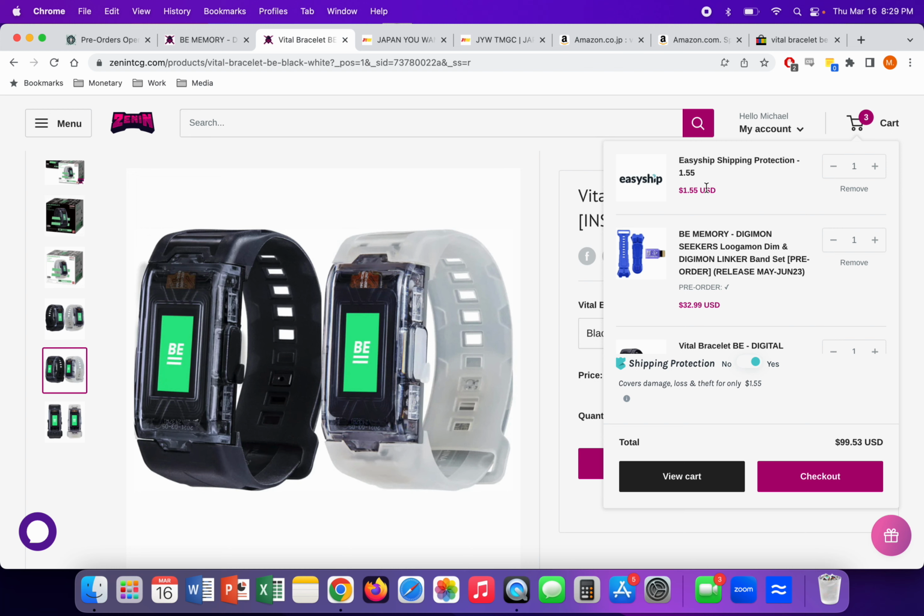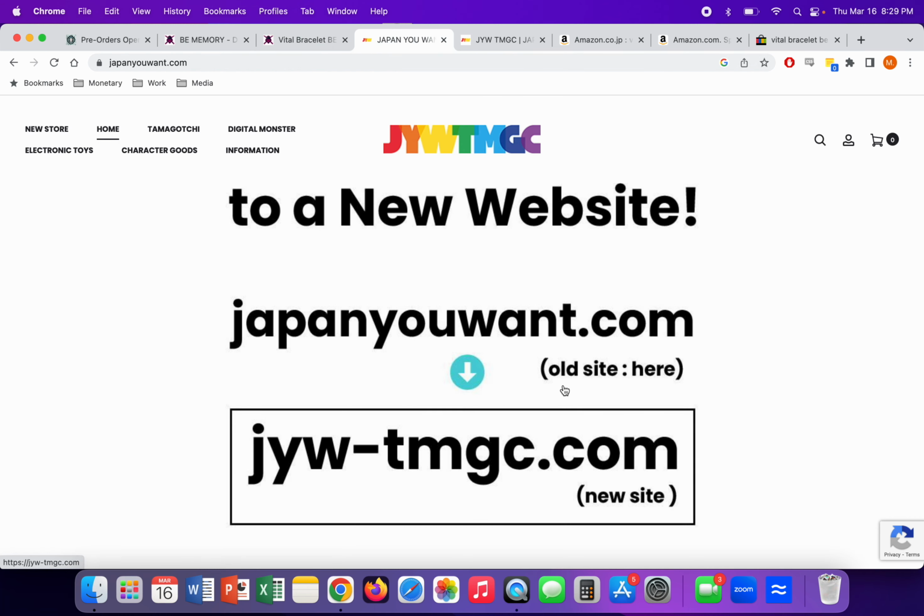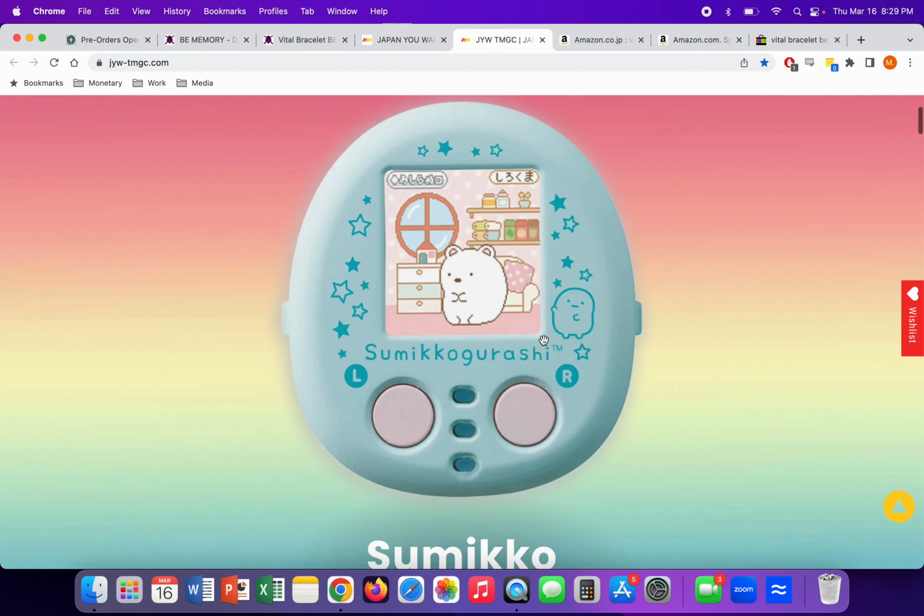When I first was ordering through ZeninTCG and I saw that extra item, I was like, whoa, did I add an extra quantity by accident? That I put 2 instead of 1 by accident? What's going on here? But it's just protection, and I do recommend it. Anywho, continuing to JapanYouWant, they have a new website, so you might see this first. And if you click on the link, you would just be redirected over here.